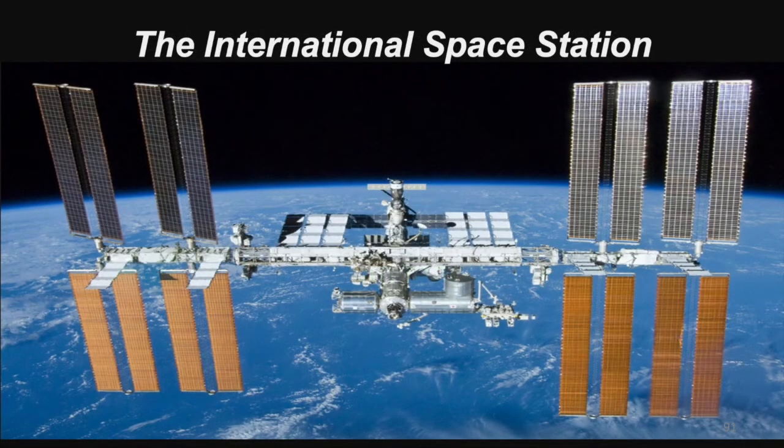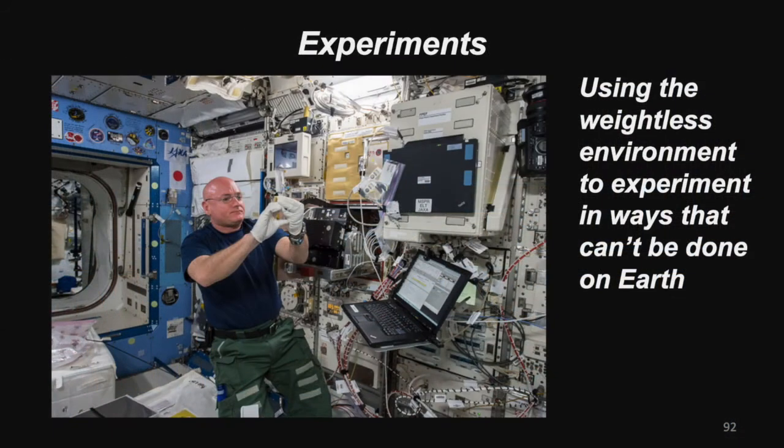Here's a picture of the space station with the big solar panels at the ends and the areas, the modules where the astronauts live, in the middle. And as I mentioned, a major part of the work is experiments of all different kinds. Every mission that goes up carries a different set of experiments to be done.